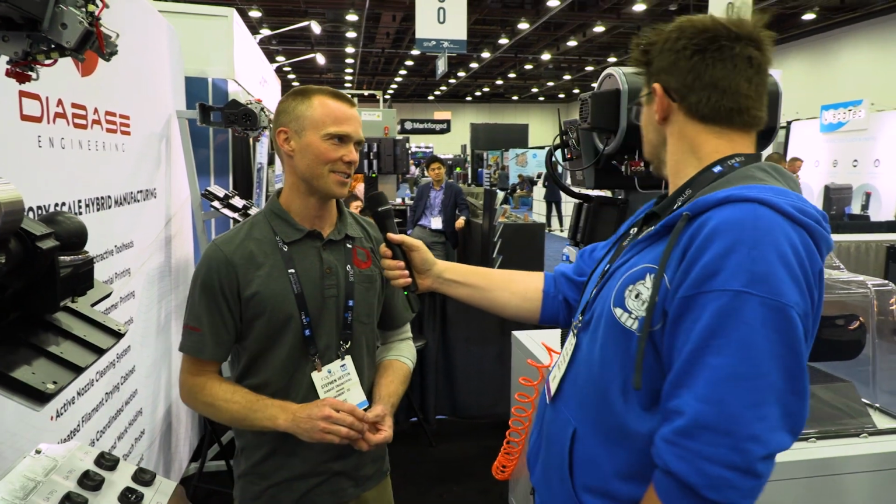So the way we look at this thing, it's a platform. It's a mechanical system that is modular and allows you to do a lot of different things already. But in the future, we've got plans for a lot more tool heads, a lot more capabilities that we're going to add. So yeah, we're excited.